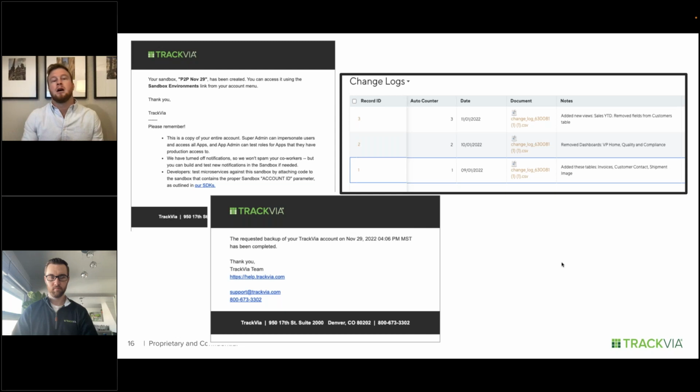Then I could say, boom, okay, the release on September 1st of having the customer contacts table, that broke something, or maybe my app script failed from there. You're adding compliance into your own process by storing them in TrackVia.